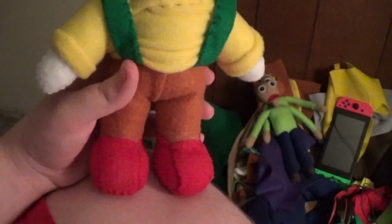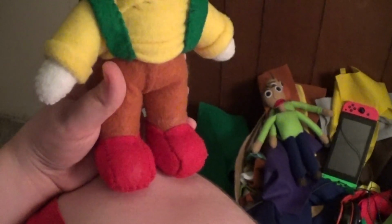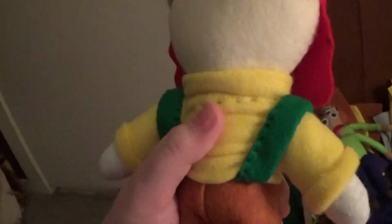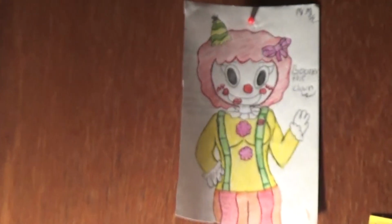I first tried shoes on a plush, and it turned out fantastic. It's amazing. I'm proud of it. It turned out perfect. Actually, I'm quite proud of these suspenders, because it's a clown. Of course, they're gonna have suspenders. I gotta work on her shirt because she has two little fluffy things on it, and I do want to add those so she's not bland. And a little button on her suspender. It says number one.